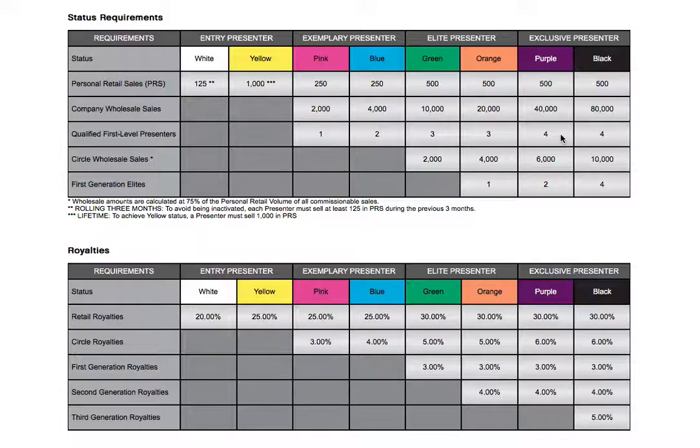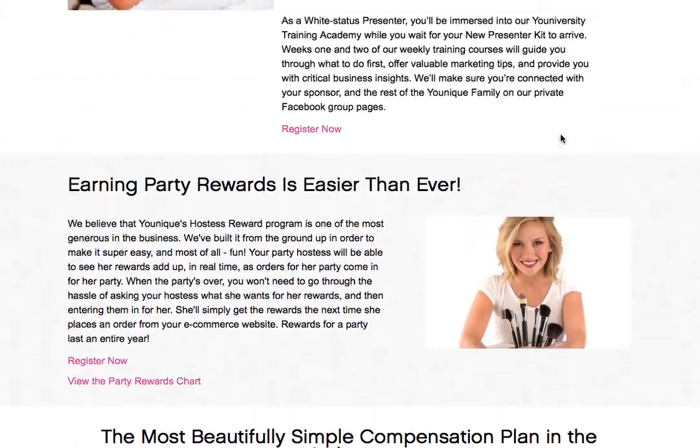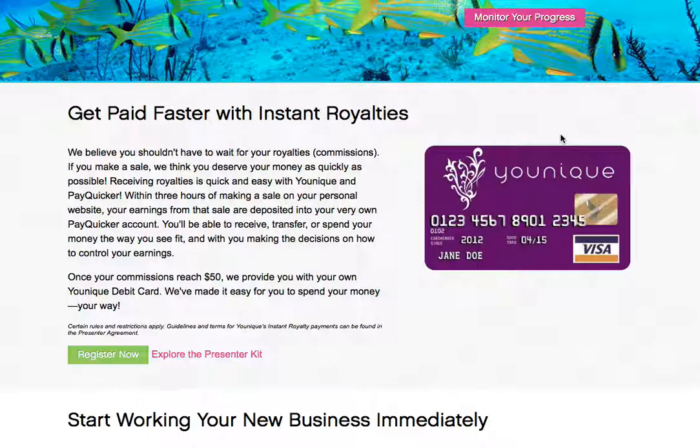Now, you may wonder to yourself, how do I get paid? The super awesome thing about Younique is that you get paid every 3 hours after a sale. That is nights, weekends, holidays, does not matter. 3 hours after the sale, your commission will be deposited onto your Younique card. So these little Younique debit cards, actually they're credit, and I'll get into that in just a second, but they are sent to you after you have made $50 in commissions. So basically, once you've earned $50, they'll mail you a card, and you can begin using it.